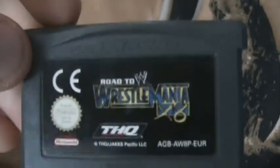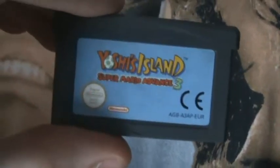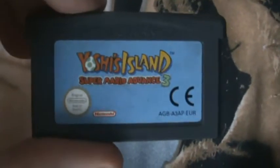Yeah, I just think this was a really fun game. I used to play it every single day. Next we've got Yoshi's Island. You guys are probably familiar with this. Really enjoyed this a lot. I completed it, even with some help from my dad, that we both enjoyed.